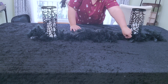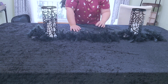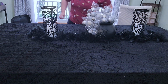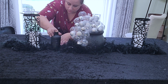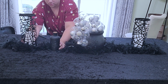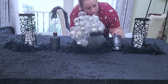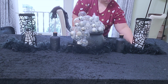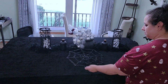So I did have two of those lanterns. So I went ahead and put one on each end. And next, I'm going to bring my bubbling cauldron that I made last year and put it right in the middle. Now I have some potion bottles I'm going to put on either side, and all of this stuff does light up, but as you can see, it was a little too bright in the room to do that. So now I'm gonna jump to the place settings, but then after that, we'll go back to the middle and add some fun stuff. So as a placemat, I'm gonna use these spider webs I got from the Dollar Tree.